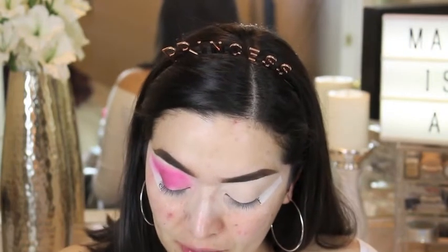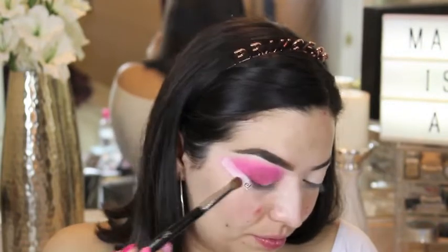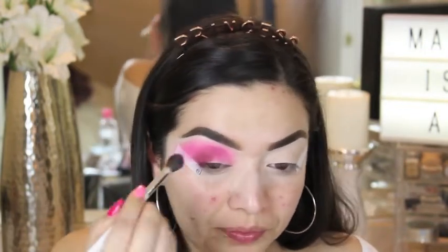Or it might be the brush too. So I'm just gonna use my regular brush. This is the Sigma All Over Blend, the E37. And I'm just going to apply it at the outer corner with this brush here. Hopefully this one works. A little bit more, it's showing up. I'm just going to blend it out with the JH30.